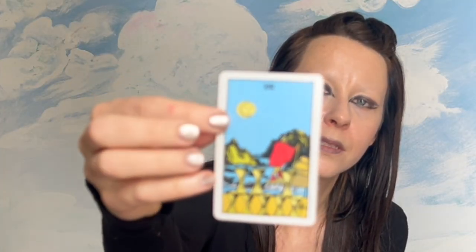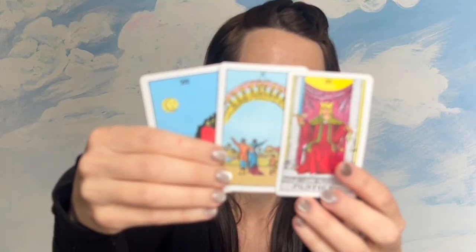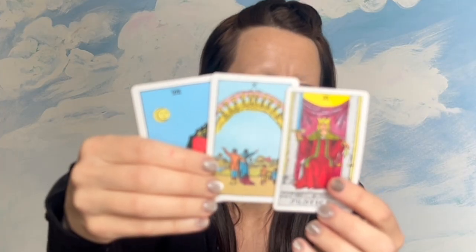I was hoping we would get something with rocks in it, big rocks in it. And we did. So we have the 8 of Cups, the 10 of Cups, and the Justice card for the Holy Ghost panel or Ghost Man panel.